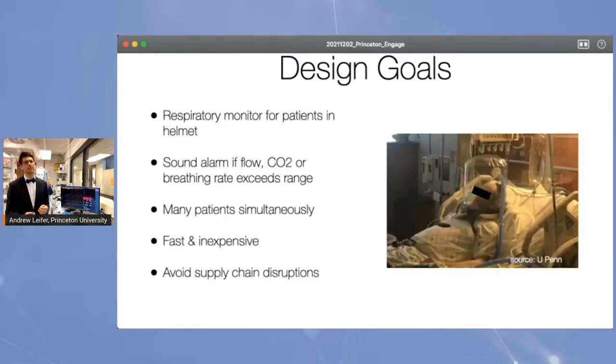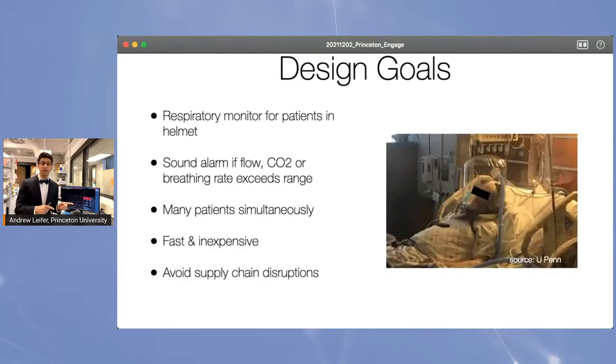Okay, so we learned all this from our clinician colleagues at our local hospital system very early on in the pandemic, and we wanted to do something to help. So we set out to make a monitoring system for helmet non-invasive ventilation that would provide the kind of respiratory monitoring and profiling for patients in the helmet that clinicians are used to from a traditional ventilator. We also wanted to design something that would sound alarms if any problems arose. And we wanted a system that would allow a single clinician to monitor many patients simultaneously because our healthcare workers are stretched thin at the moment.